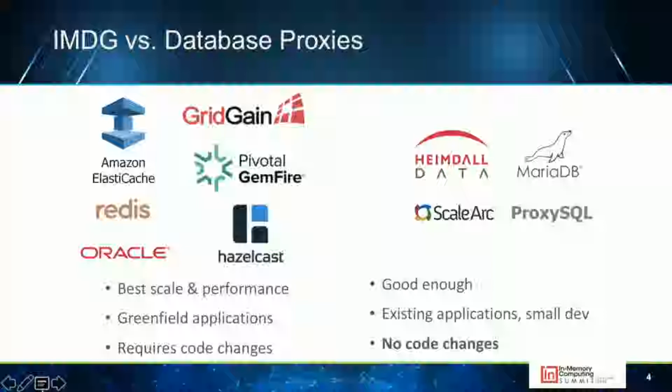Now, what if I were to say, so these are typically for greenfield applications, it requires code changes. But if you wanted to optimize and improve the performance of your application, what if I were to say you can get 50% improvement of your database performance by using a database proxy and not refactoring your code? Does that become more interesting?